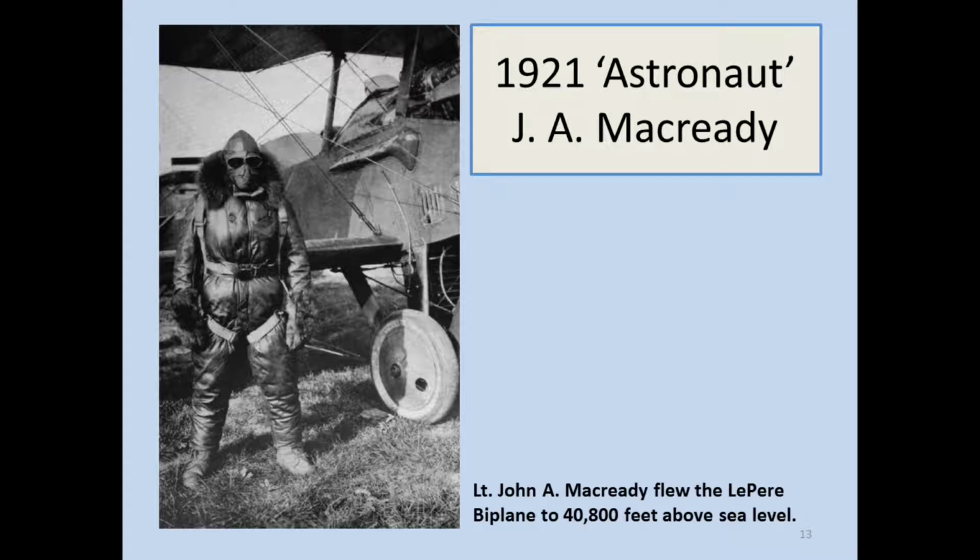On September 28, 1921, Lieutenant J.A. McReady flew the same Lepierre airplane with a new propeller design to an altitude of 40,800 feet. Dr. Moss's tests on the summit of Pikes Peak launched the General Electric Company into the aircraft engine business. The company supplied turbo superchargers for the aircraft industry through World War II.